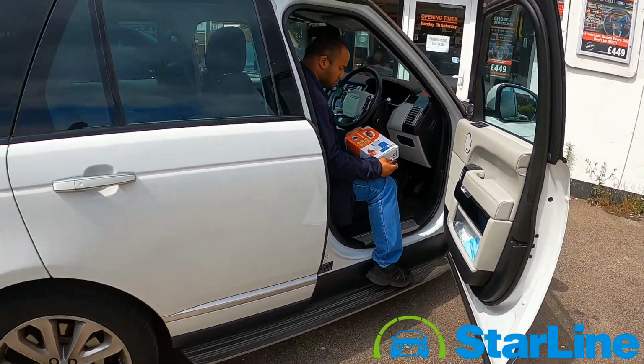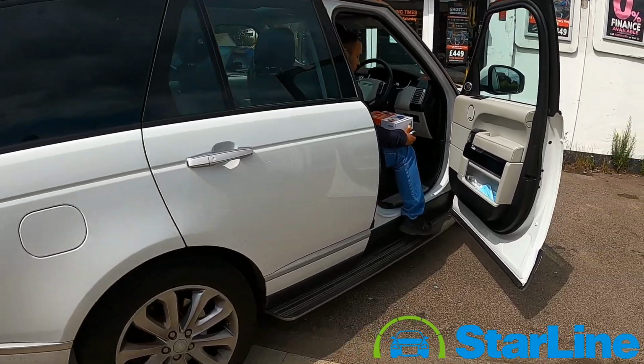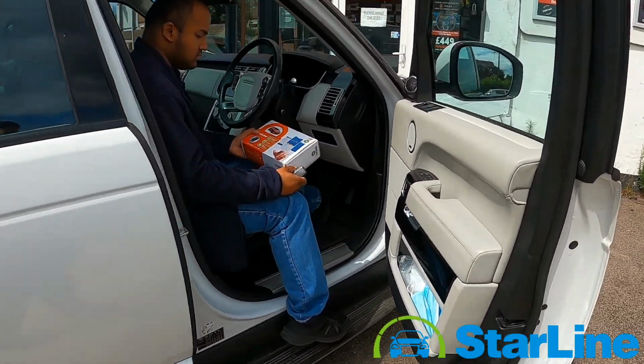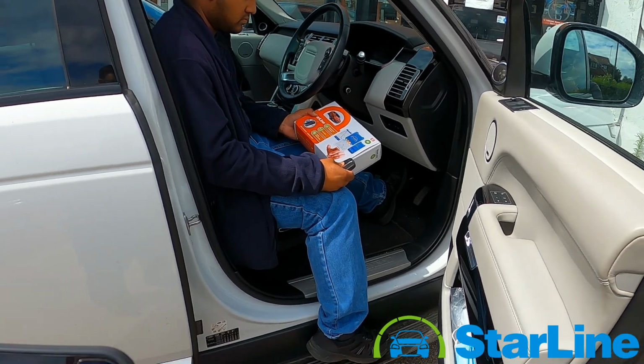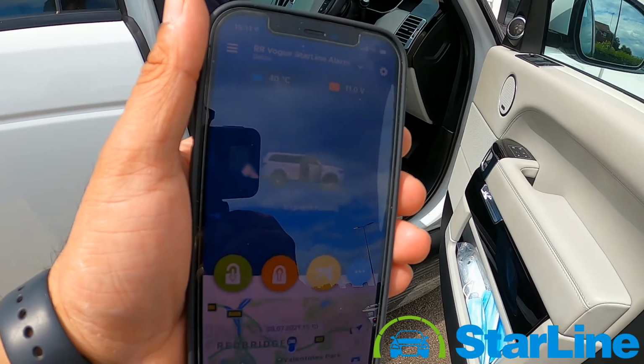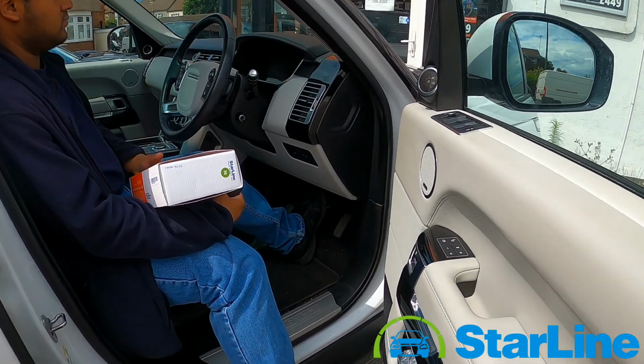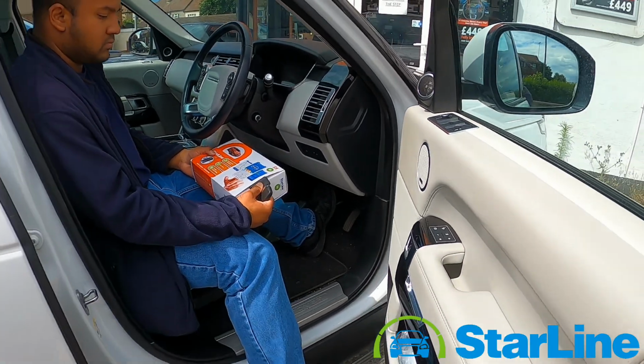The Range Rover next to this Vogue, the Sport, has also had this S96 done. We're doing absolutely huge amounts of these alarm systems, real premium top security. It even tells you, you can see the exhaust fumes coming out of there, that the vehicle is on. It will auto lock once you turn the car off and walk away with the tags.